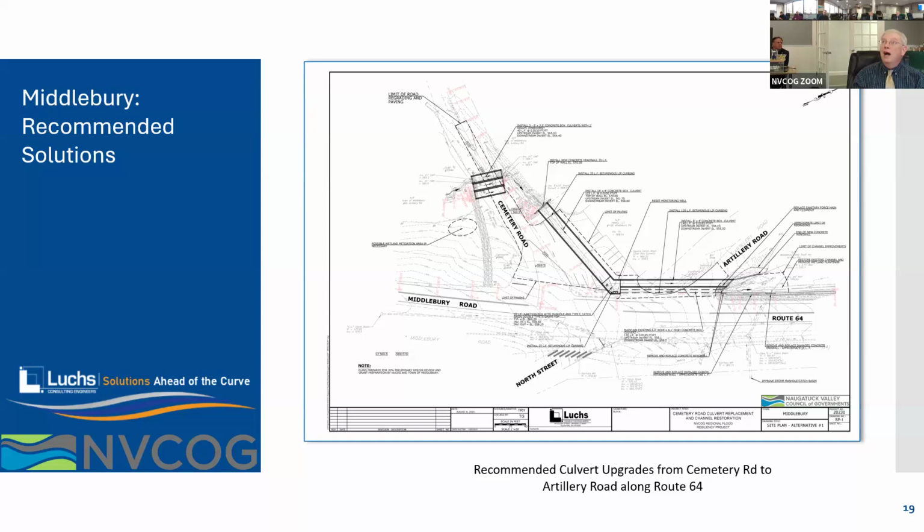There may be some other options that may be appropriate, but this way it would get all the water from the south side of Cemetery Road. There's a small wetland between the 2 culverts that we'd be preserving. There would be some regrading, but we're trying to limit wetlands impacts. And there would be some regrading at the channel on the downstream end.